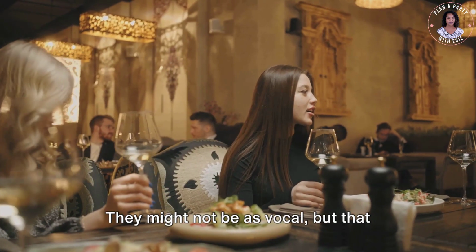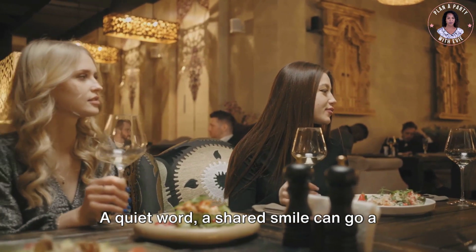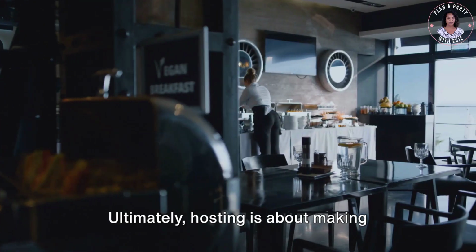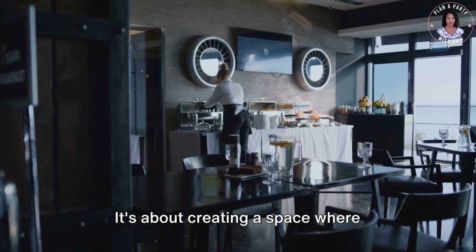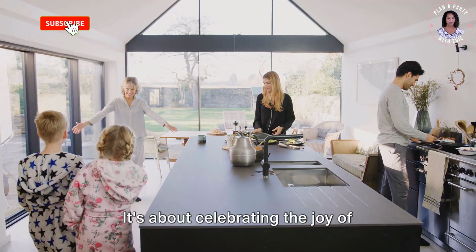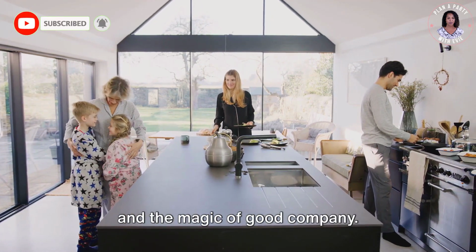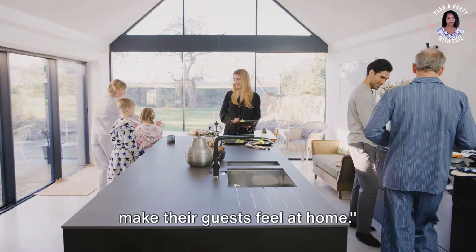Engage with your guests, but don't forget about the introverts in the room. They might not be as vocal, but that doesn't mean they're not enjoying themselves. A quiet word, a shared smile can go a long way in making them feel welcomed. Ultimately, hosting is about making people feel comfortable, making them feel at home. It's about creating a space where laughter is shared, stories are told, and memories are made. It's about celebrating the joy of togetherness, the pleasure of good food, and the magic of good company. Remember, the best hosts are those who make their guests feel at home.